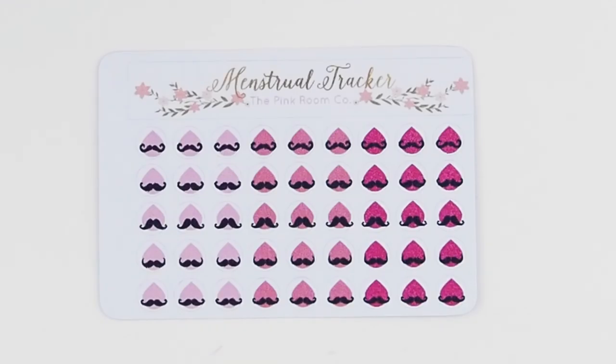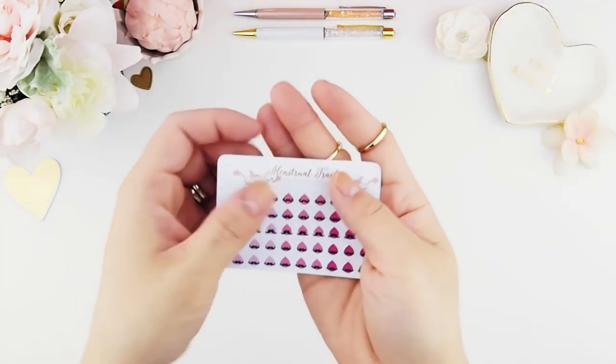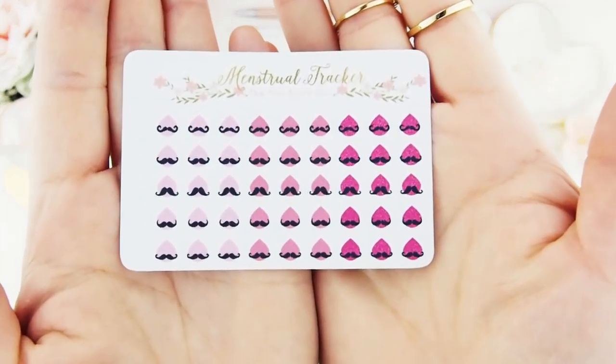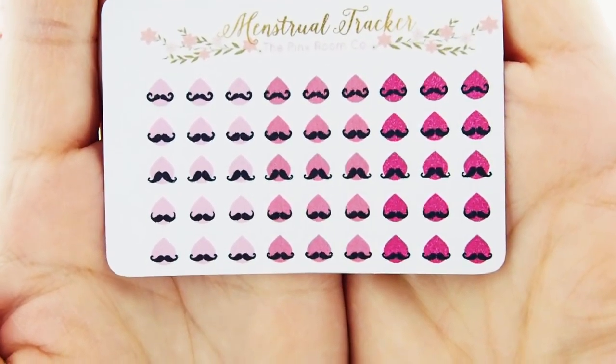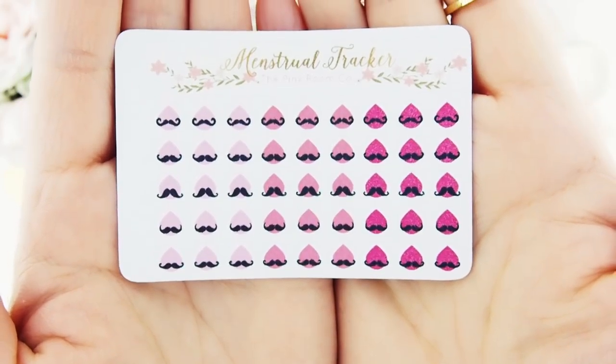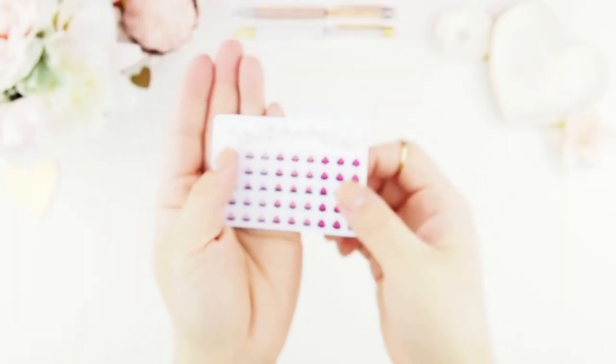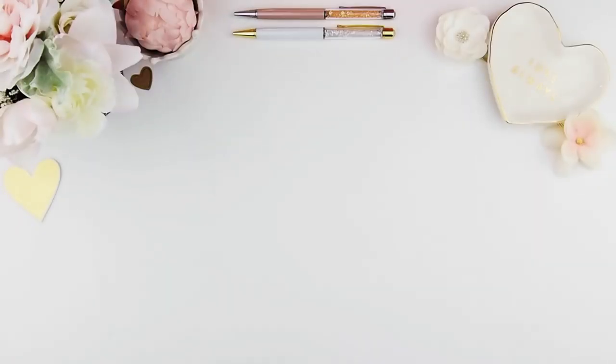There it is, guys. I think anything with mustaches is just so cute, and it just makes me giddy all the time. I don't know, every time I look at this, I just think of those muscle men in the circus for some reason, or hotheads. But anyways, yes, so this is the Incognito Mustache Menstrual Tracker Edition. So that's it for all my functional stickers and decorative stickers.